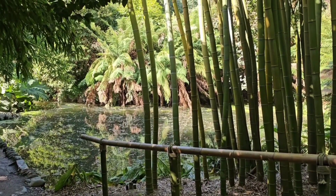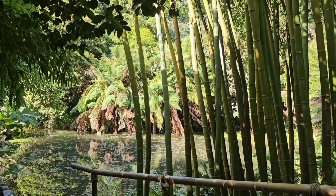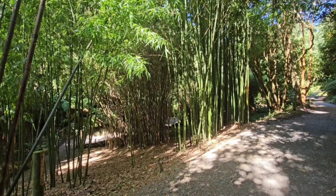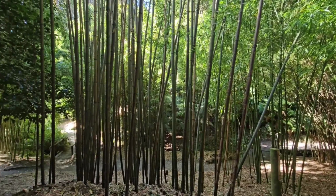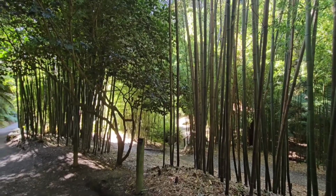In the bamboozle, you can see 50 different varieties of bamboo with beautiful thick canes. In fact, the thickest cane is recorded at 38 centimetres in circumference. Of the many different varieties of bamboo being grown here, you'll find black canes, green canes, gold canes, yellow canes, and even some square canes.